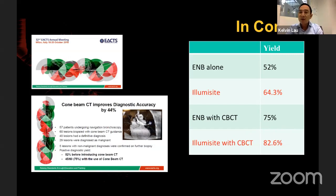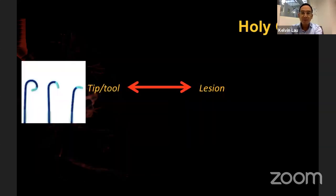So I think we are moving very quickly along to having a system that doesn't require a very expensive cone beam system in-house. So if we go back to our model of navigation bronchoscopy, it is really just asking for a tip that you can control and know the exact position and move it precisely at each moment you want, and the lesion which you know where it is. Well, navigation bronchoscopy, Illumisight, has managed to help solve both of those problems.